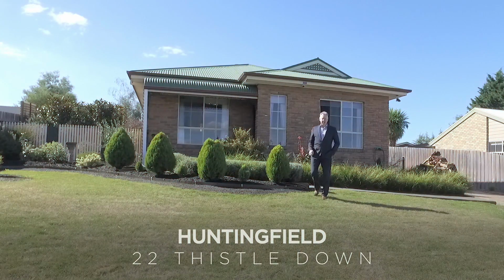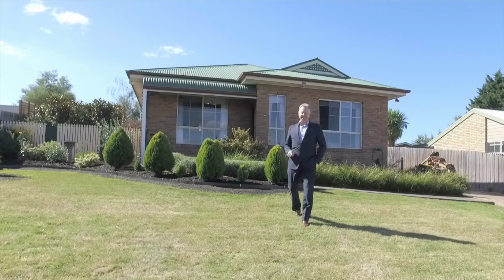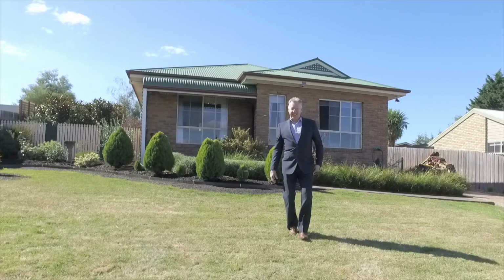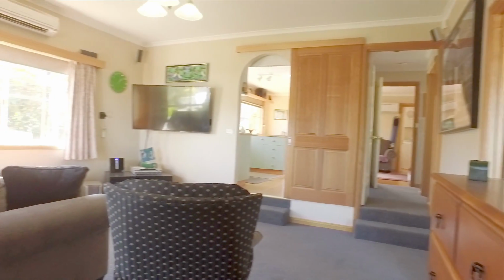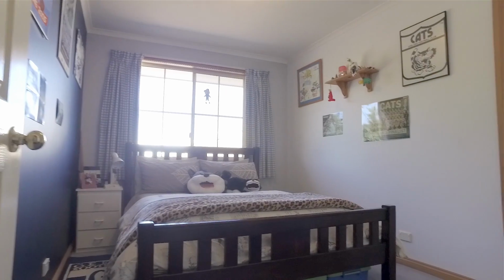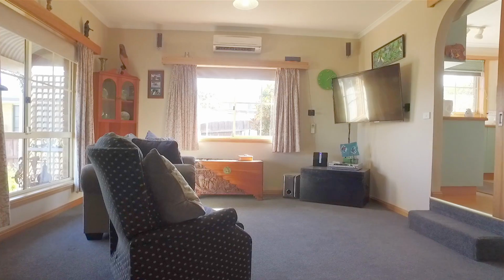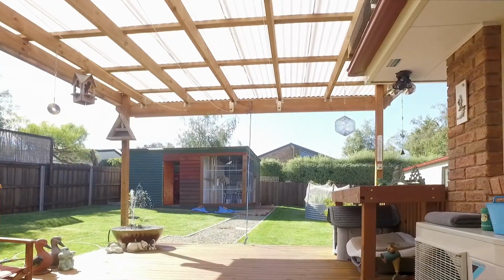You've all heard of the term pretty as a picture, and the home I have for you today fits that description perfectly. We have an absolutely stunning day, and I'm coming to you from 22 Thistle Down in Huntingfield. The home was built in 1994 and has a lovely homely feel. It boasts three bedrooms, all with built-in robes, along with a separate living and kitchen family room that flows seamlessly out to a covered deck area.